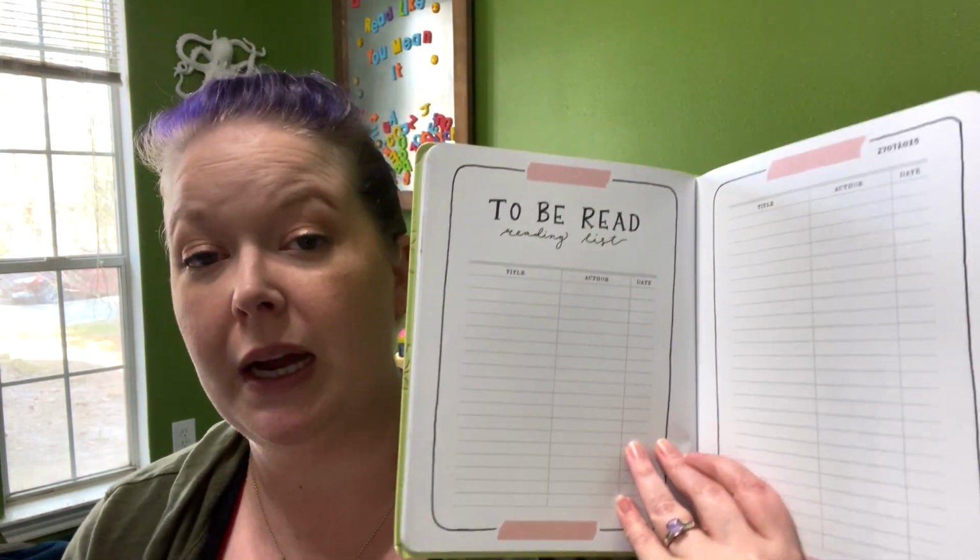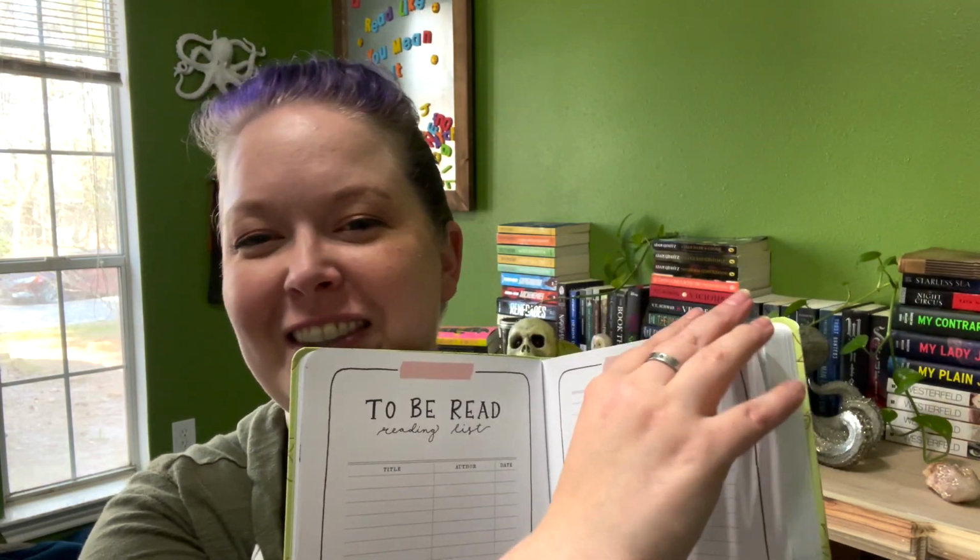Now, this is one thing that will probably fill up fast, but the to be read. Now, it's not just these 2 pages. There's more. She knows that we tend to make a very large TBR pile because she is an avid reader, right? So there's a lot of stuff in here.